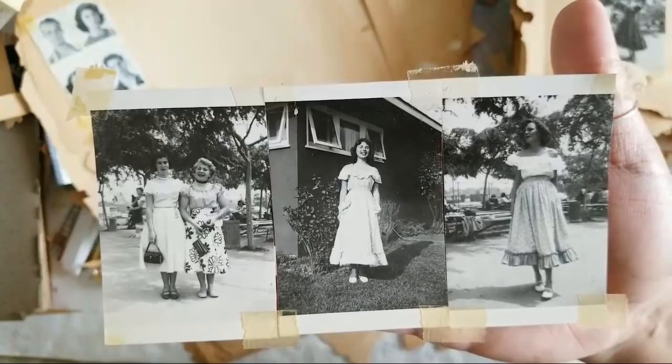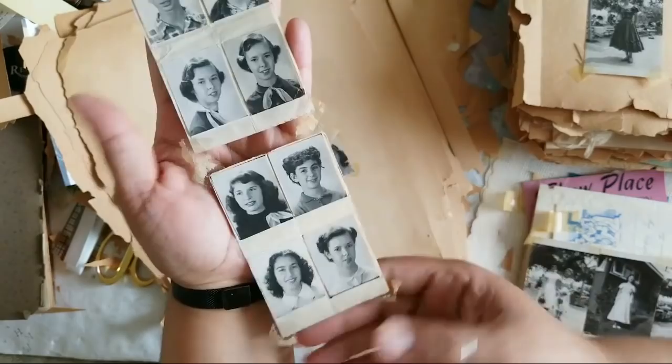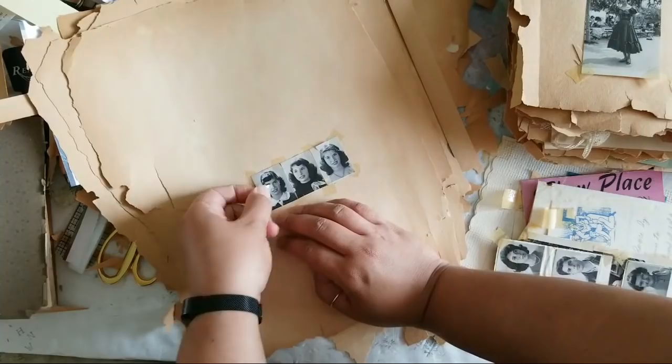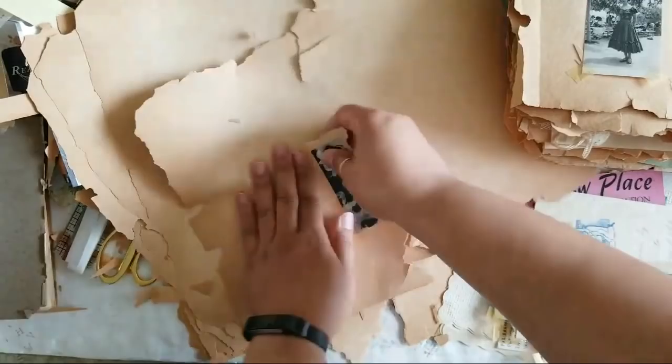So here's some more photos. She must have known someone here because she had this side faced up. And then these, if I can get them off without tearing them, because everything is super old. I'll just take the construction paper off for now. I'm just happy to get rid of this construction paper because it's really making me crazy. It's everywhere.